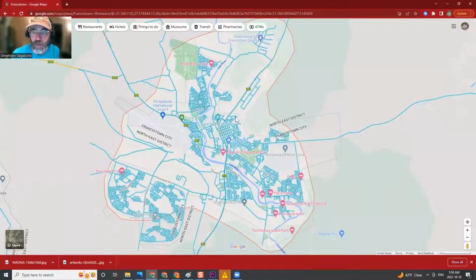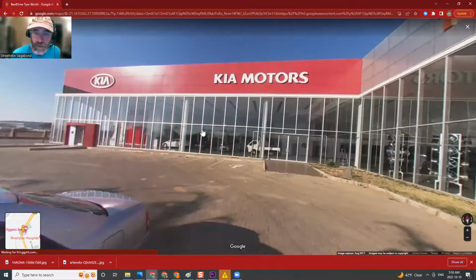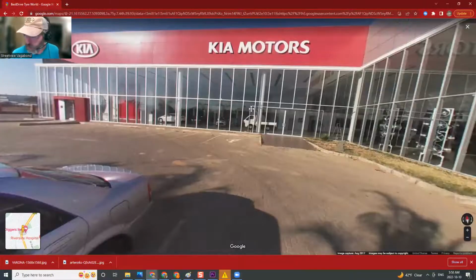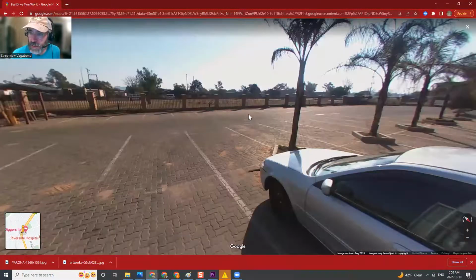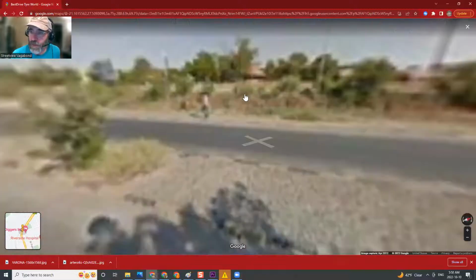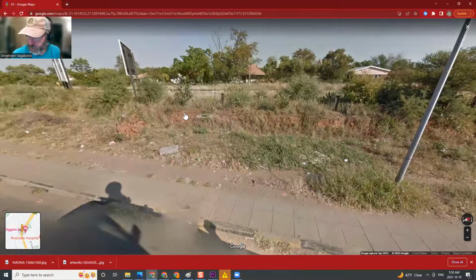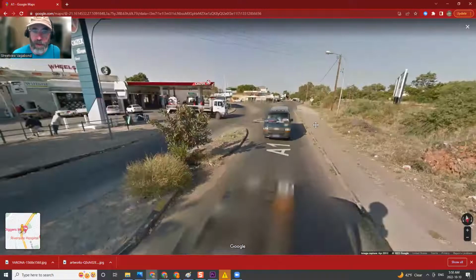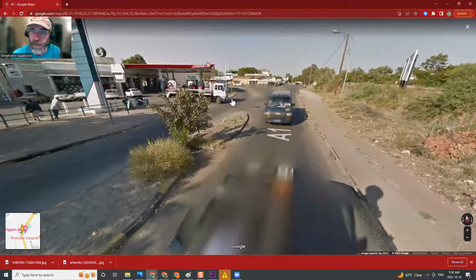Let's go into the middle of town and see what we got here. We got a Kia dealership. All right, starting off strong. What do we got here? This looks like 2017. Okay. Oh. Okay, there we go. And now we're 2012. Okay. So we're coming out of... Wait a minute. That was a Kia dealership a second ago, right?